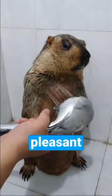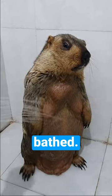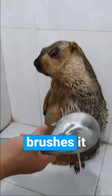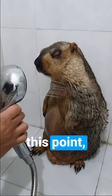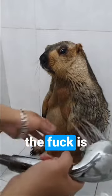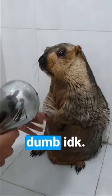Look at how calm and pleasant the marmot acted while being bathed. Marmots are often infested with mites and fleas, so bathing them kind of brushes it all down. Okay, at this point, I'm not sure if the marmot is actually enjoying the bath or just confused on what the fuck is happening to him, or maybe they're just dumb.